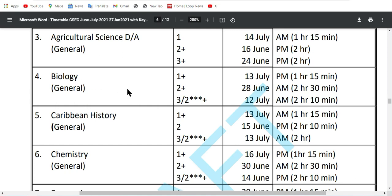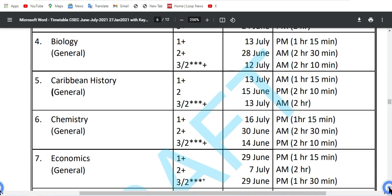Biology. That's what everybody wants to talk about. Paper 1 will be on the 13th of July in the evening, 1 hour and 15 minutes. And paper 2 will be on the 28th of June in the morning. It's a 2.5 hour paper. And the alternative paper is going to be on the 12th of July. It's a morning exam, 2 hours and 10 minutes.